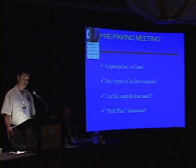So I think a pull plan, even if it's just verbally discussed, or the contractor takes a copy of the plan view of the plans and marks it up on how they propose to pull it, it's a good idea, and it helps the inspector, and it also ensures the contractor is going to approach the paving systematically. If a contractor approaches the paving systematically, they're going to get better production and probably generally better quality.